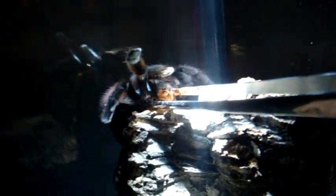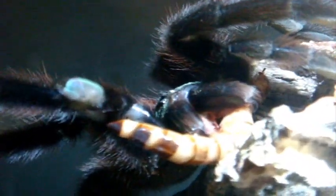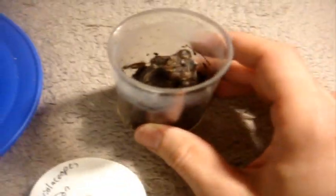Okay, a spring trinity out. She's my A. versicolor female. There she is. Alright, here we have a Lampropelma violaceopes, the Singapore violet. Oh! Oh, yeah, you got it. Yeah, that's for sure. Done as dead.